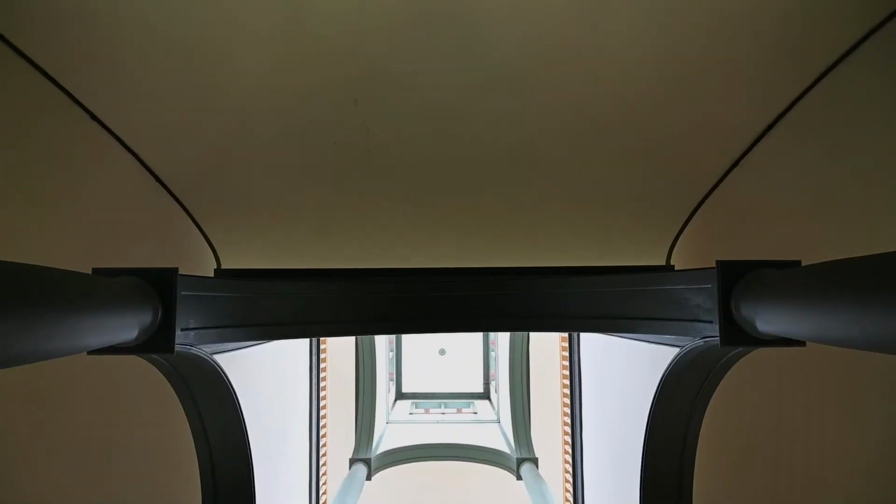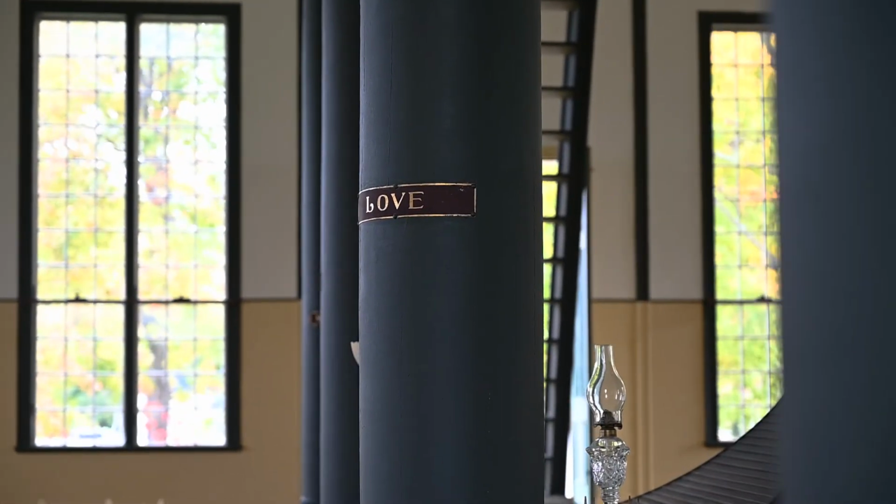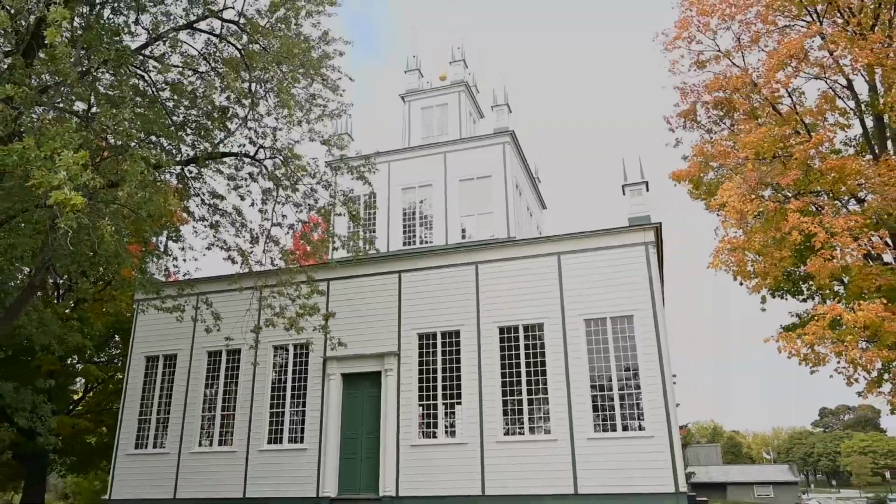The temple is an architectural representation of the Children of Peace vision of society-based values of peace, equality, and social justice. Sharon Temple was finished in 1832, which makes it 190 years old.